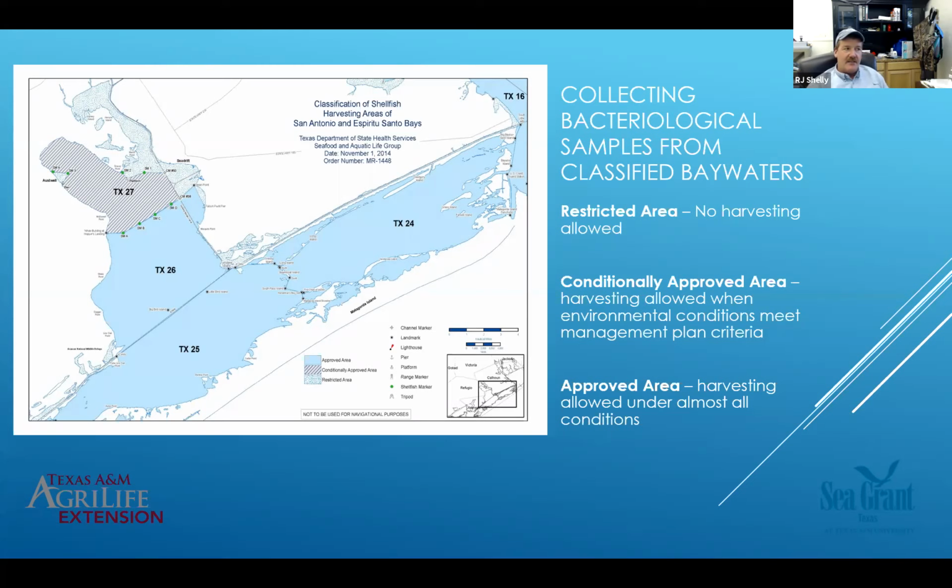Part of the problem with Texas is that Texas bays are relatively shallow and they're behind barrier islands, so they don't have really good water exchange. We don't have 6-foot tides here. We're lucky to have an 18-inch tide. So when a cold front comes onto the Texas coast and stalls out in the winter and drops a whole bunch of rain up and down the coast, it can shut down a lot of these harvesting areas.